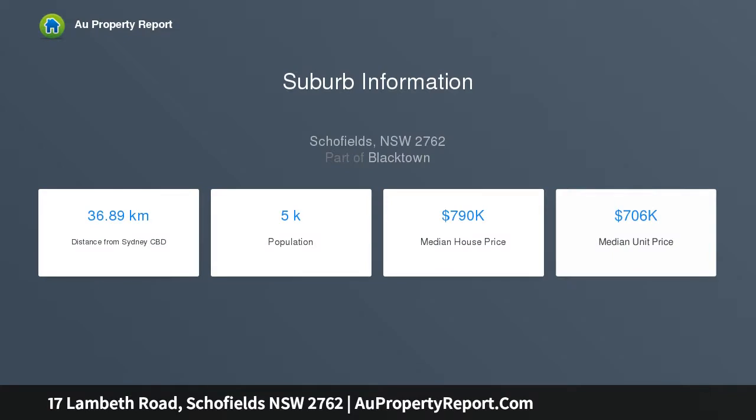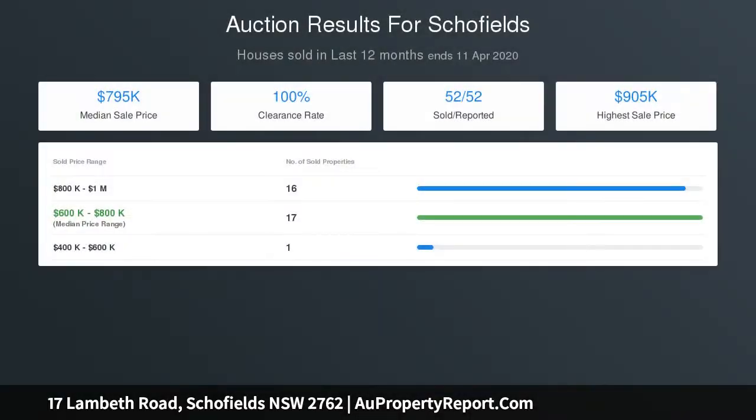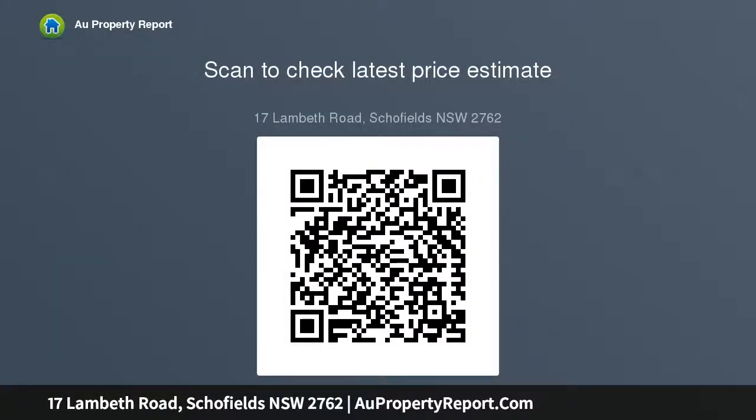If you are looking to build your dream home or the perfect investment property, look no further. These blocks are registered and ready to build. Key features include close to Schofields and Tallawong train station, registered and ready to build, 437 SQM block with 14 metres frontage, 370 SQM block with 12.1 metre frontage.